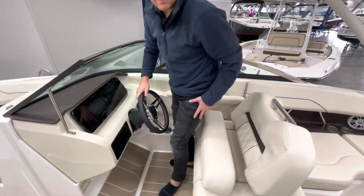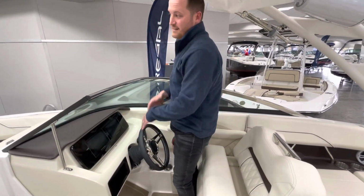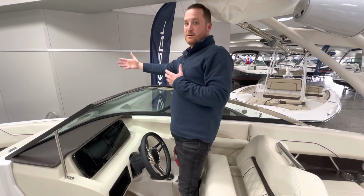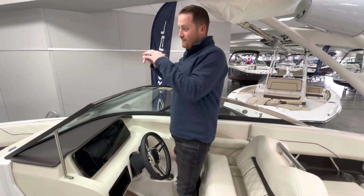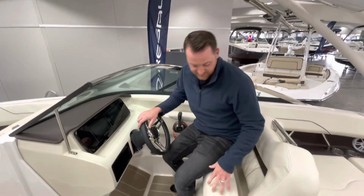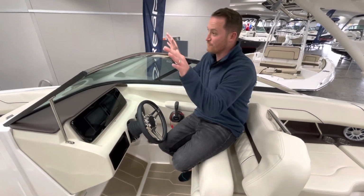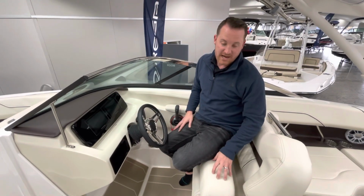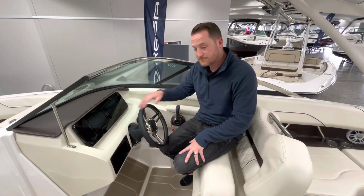It also has a nice flip up bolster here. So that allows me to stand. If I'm coming into a dock or approaching a marina or a fuel dock, I really have a lot of visibility. I can stand up and still operate the boat, but also sit on this big, nice, wide bolster here. So again, I have more visibility if I'm towing a surfer or a wakeboarder. Just really nice flip up bolster here. There's also one on the passenger side as well.